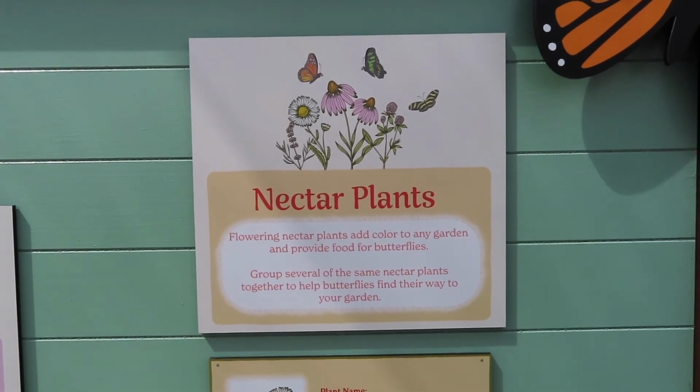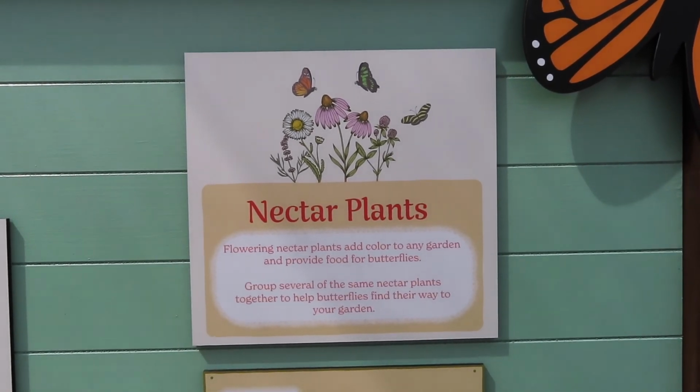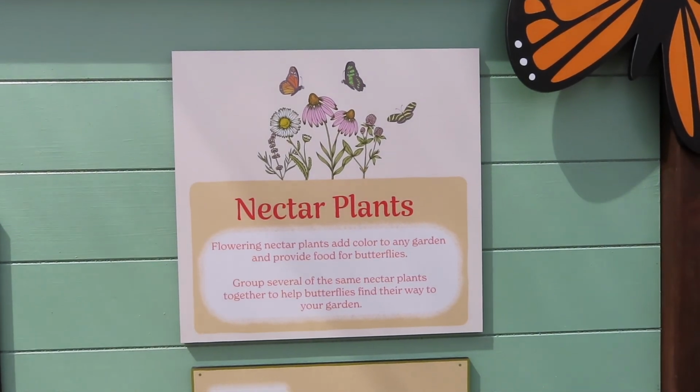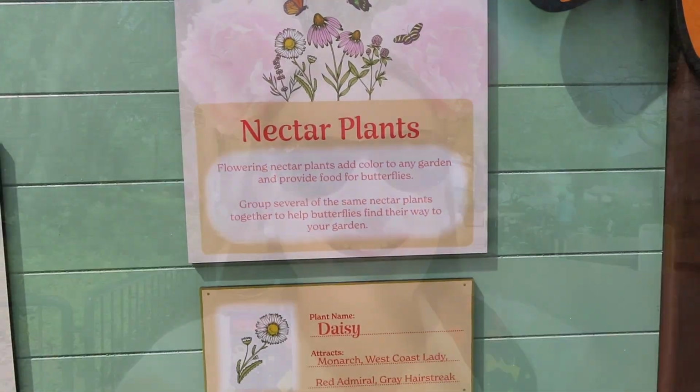Flowering nectar plants add color to any garden and provide food for butterflies. Group several of the same nectar plants together to help butterflies find their way to your garden.